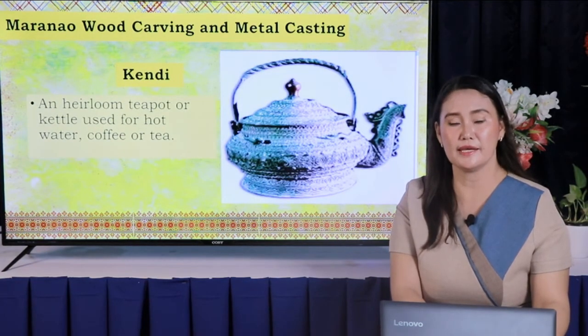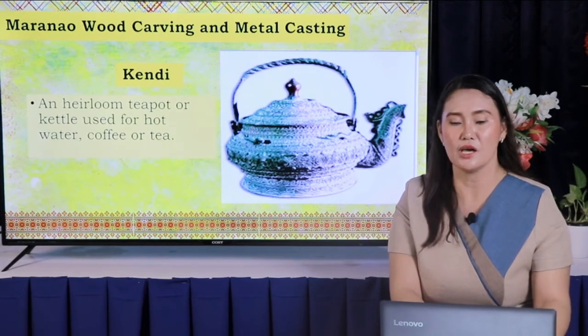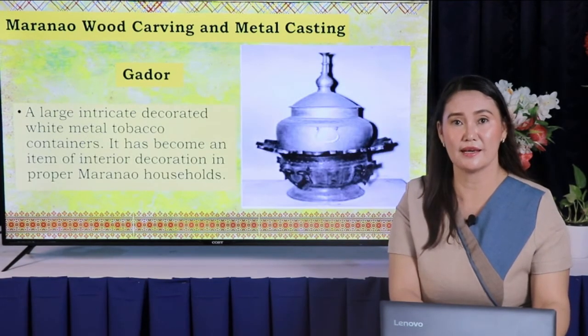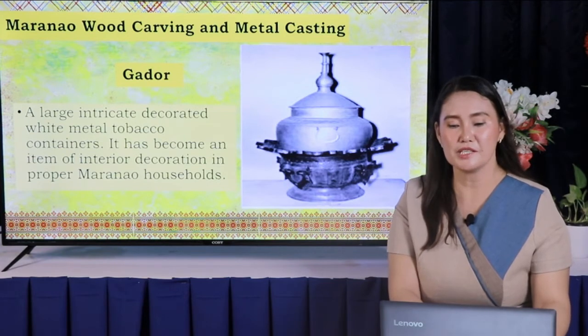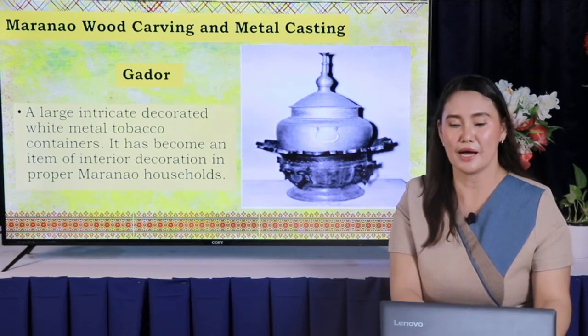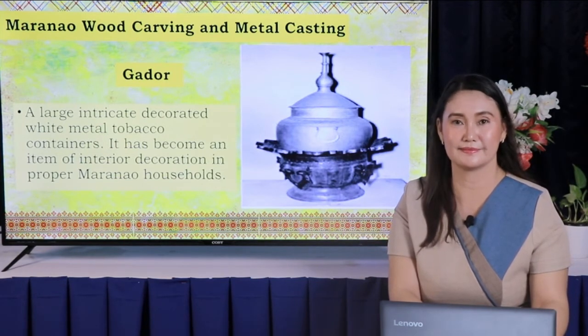Fourth, Kendi is a heirloom teapot or kettle used for hot water, coffee, or tea. Lastly, Gador is a large, intricate, decorated white metal tobacco container. It has become an item of interior decoration in proper Maranao households.